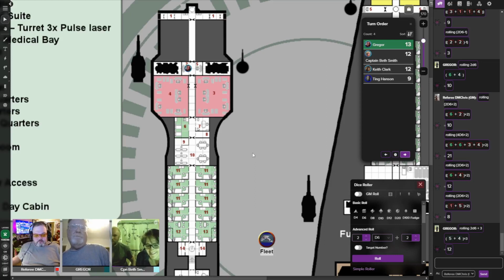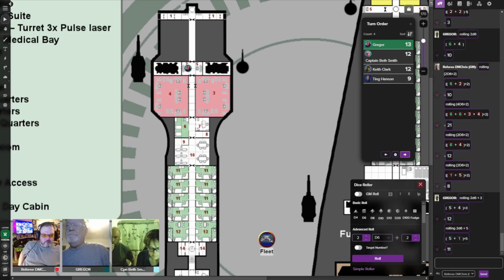12. Oh shit! No. That is a plus D. Are you shooting the pulse lasers or the fusion barbette? No, I'm shooting the lasers, so the pulse lasers, because it's longer distance. That would be 2D plus 5 damage. 11. Okay. Yeah, I don't think he can take that.